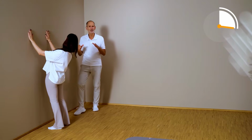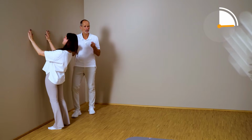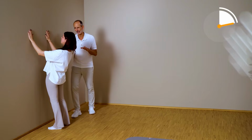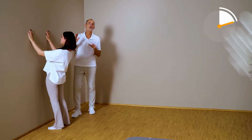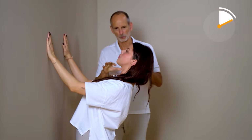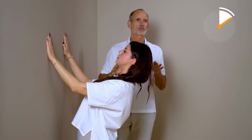A little trembling is good. Ayla's trembling a bit, that's a good sign because then you're really stretching. And then relax again. No, don't come out when you relax, but stay like this and keep deepening the stretch. Still feeling comfortable or reaching your limit? Yeah, still manageable. And we'll press once more.